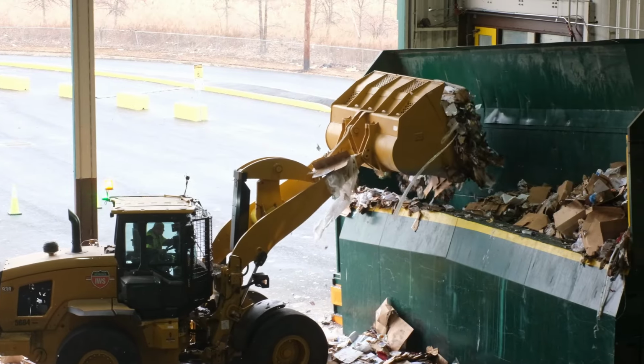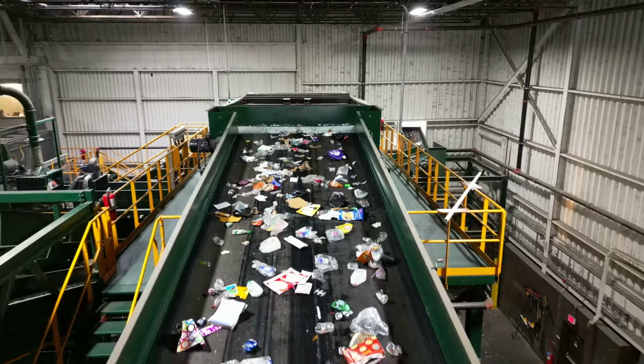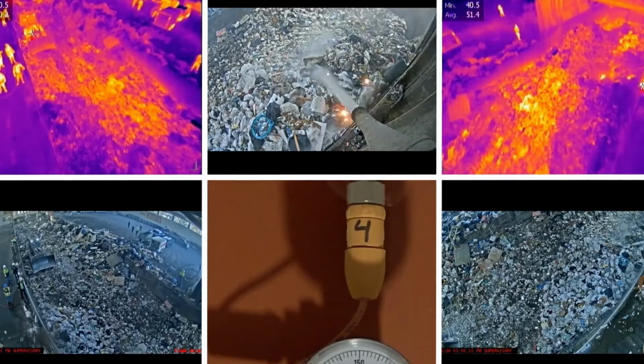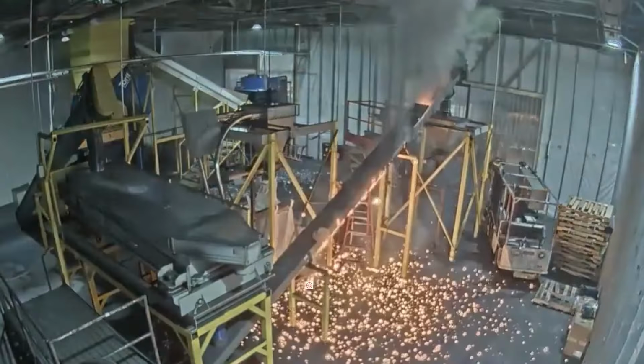Lithium batteries or some other substance, propane tanks, electric bikes, scooters, the vapes. People don't realize what damage that small little vape can cause. Sometimes it could be just smoke and that's it. Other times there could be an explosion where one fire becomes 5 fires.